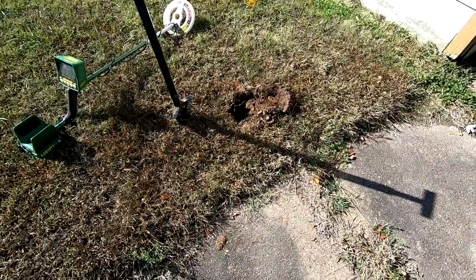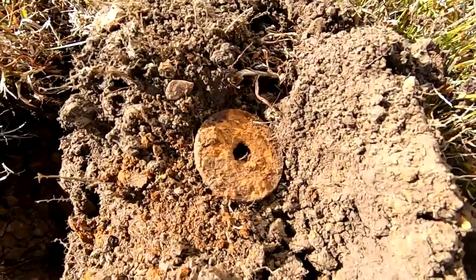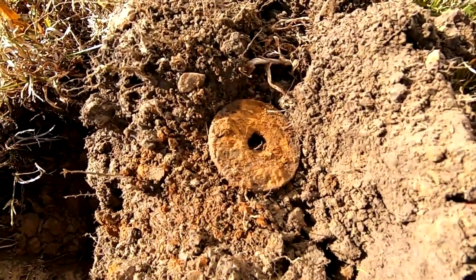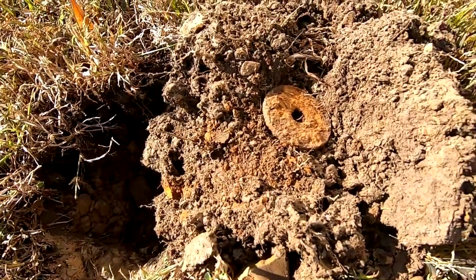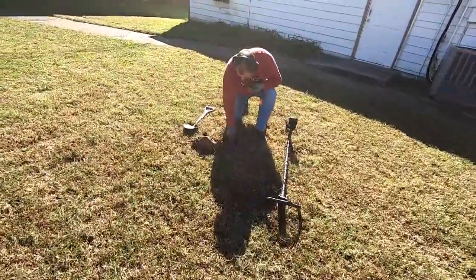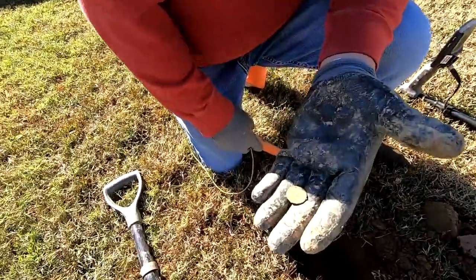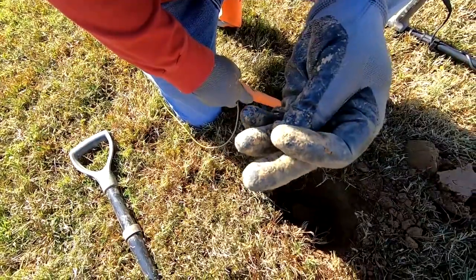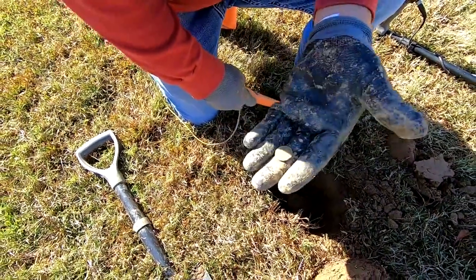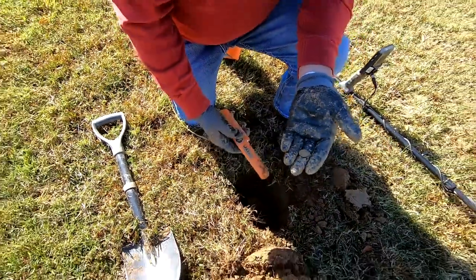Okay. This was telling me to dig it. I guess because it was round. Big old fat washer. I'll check the hole and see if there's anything else. Okay. Hey, you got something? Got a small coin here. I think it's a penny. Yeah. Or it may be a dime. It's pretty small. We'll have to clean it up and see what we got. I think that's a dime.